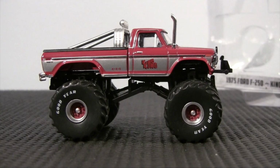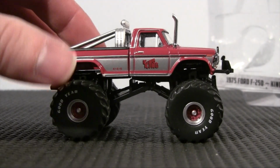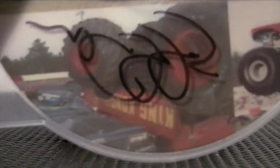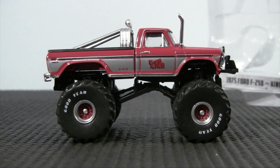The truck is named after the giant fictional gorilla of the same name, if you didn't know that. And also, this truck was famous for its crash down in Myrtle Beach in 1990 with Carolina Crusher. That's actually on the front cover of the DVD, right there down below. So that's the unboxing of the Greenlight Collectibles King Kong.